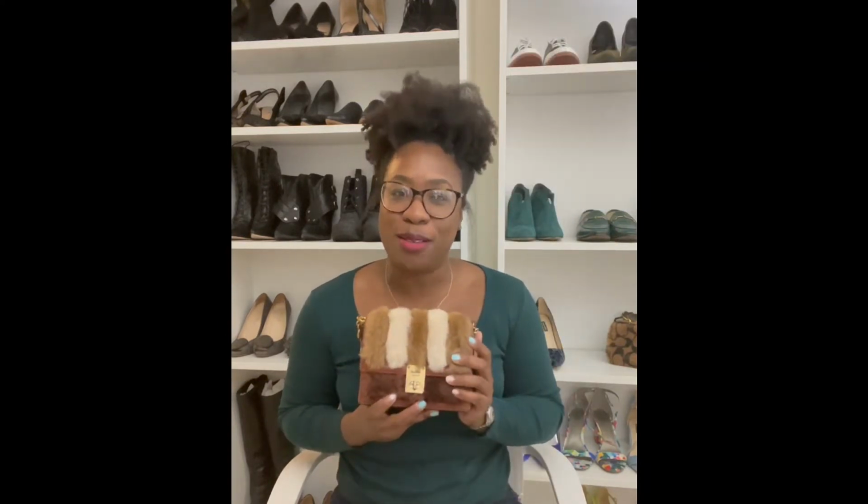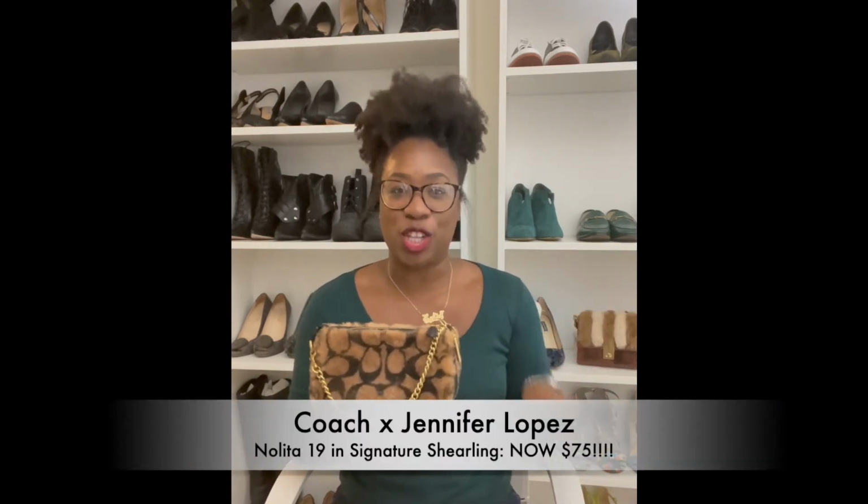So I wanted to do a quick little comparison because you guys know that Coach has dropped the JLo and Coach line, which was all about shearling this year. I think on their retail site as well. Actually, not on their retail site, which is weird, but with the department stores, they have a Swinger Nolita as well, which I will put somewhere up here so that you guys can see it. Because I'm still obsessed with my shearling, I was able to pick up this piece. So this is the JLo and Coach collaboration for this year.